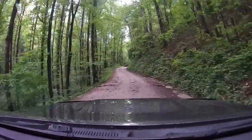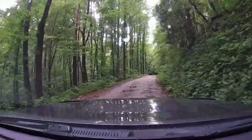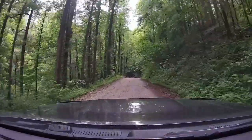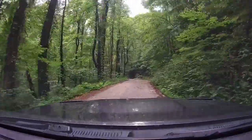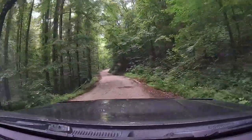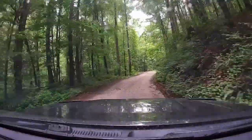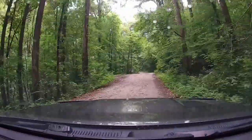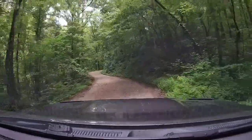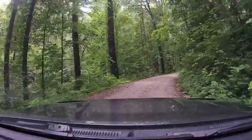You will come across this very nondescript road on the right hand side of Highway 75, and then you turn on to Tree Mountain Road, which is mostly gravel. Now, the length of Tree Mountain Road is around 7 miles. As far as difficulty for off-roading, it is not a particularly difficult road until you get to the last 2 miles. So the first 5 miles is pretty easy going.